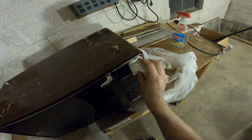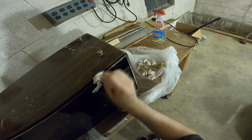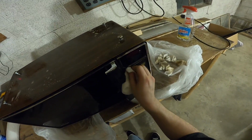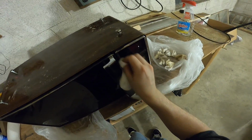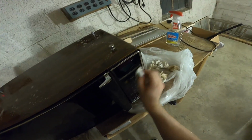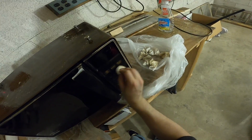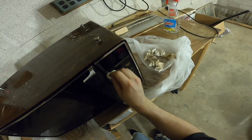I'm pretty sure all these controls should be generally waterproof, because I believe the intention was that you would be able to just wipe them off when you're cleaning up the kitchen. And if they're not waterproof, well, I won't be plugging this in anytime soon, so we should have plenty of time to dry out before I plug it back in.